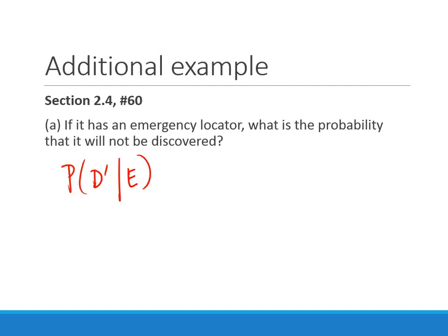And so now we can start to use our rules of probability here. We know that this is the probability of D complement intersect E divided by the probability of E. So that's always true. But now we need to do some other tricks, right? Because we don't have any of that information. We don't know what the probability of D complement intersect E and the probability of E is. So, anybody have any ideas? Let's start with the numerator. How can we rewrite that to find that using something that we do know?